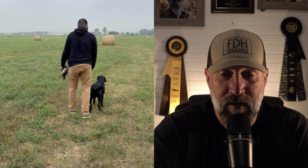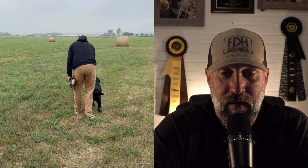Now on this one, before she goes, when they're using hay bales, it confuses dogs a little bit. They're used to those holding blinds. So I'm going to have to use a handle on this mark. If you look at that long bale there, the mark is to the left of that, and she goes to the right, and I've got to handle her a little bit. This gets a little sloppy.